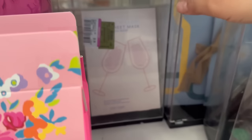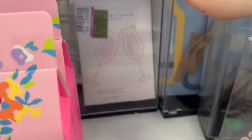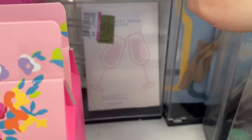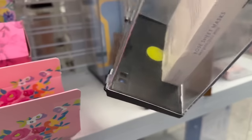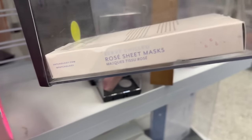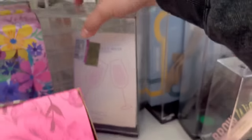Okay, seeing something right here. This is on reduced price. This is a face mask and they are $9.99. So there must be some pretty nice face masks if they're in one of these little security containers. So rose is pink and so is this mask. So that is pretty awesome. Kind of give you a description what it is. You get 4 masks included for $9.99.